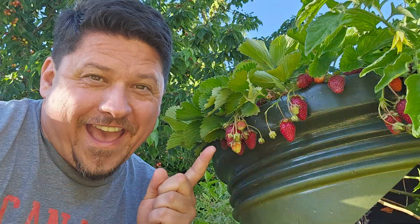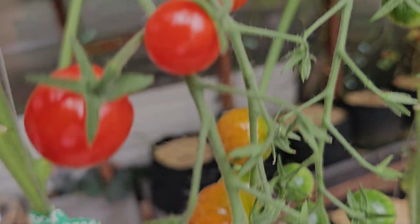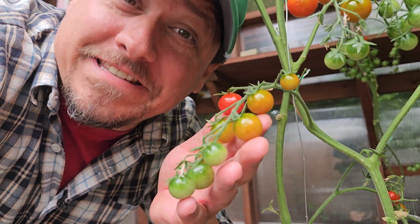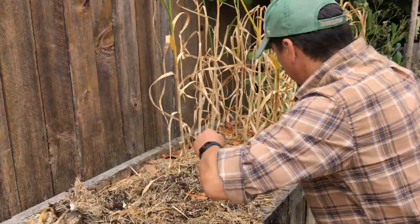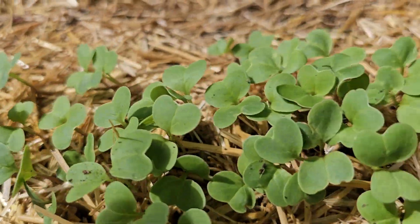When we take a step back and look at all the bounty, it truly feels like a summer of excess. A lot of the heavy hitters are still going strong too, giving us more and more. And yet, it's still not enough. As the harvests are pulled, our beds and containers become cleared and empty. Blank canvases for more gardening artistry before winter steps in and says that's enough.